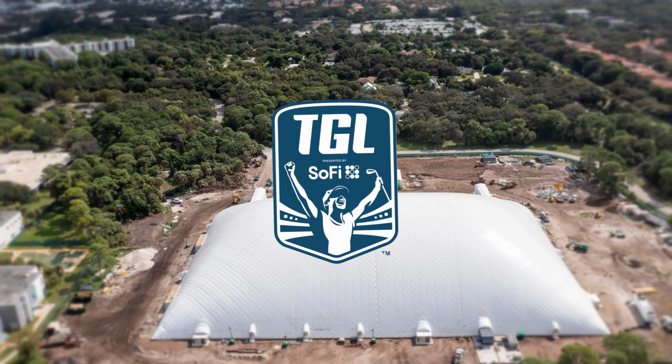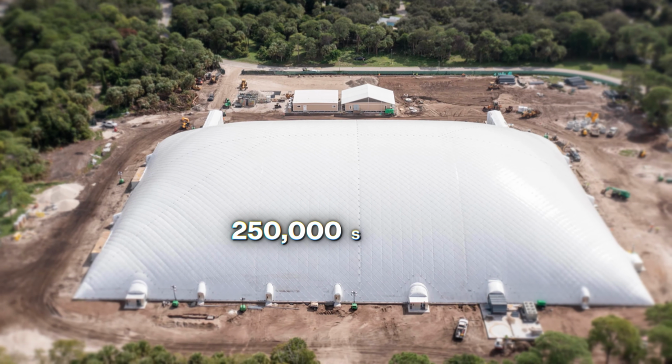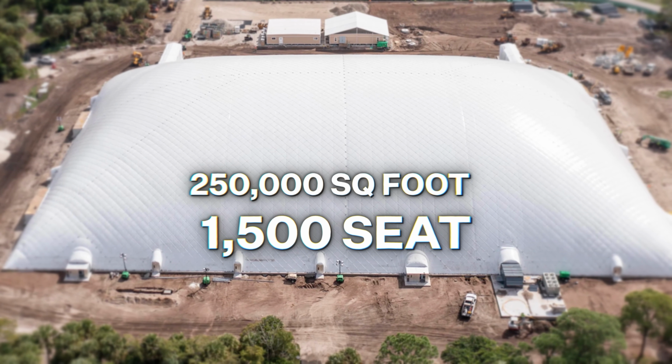With that said, it does seem like TGL has taken a few pages out of LIV Golf's playbook, like having teams with names and playing music throughout the contest. TGL was supposed to launch in January 2024. In the year leading up, the league built a custom 250,000 square foot, 1,500 seat stadium on the Palm Beach State College campus in South Florida.